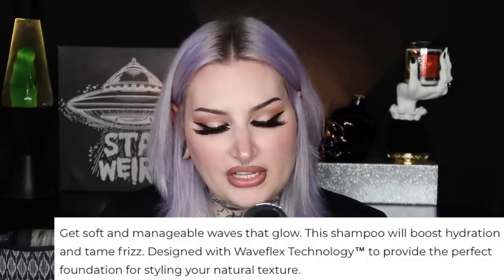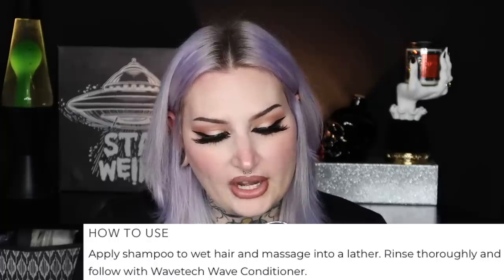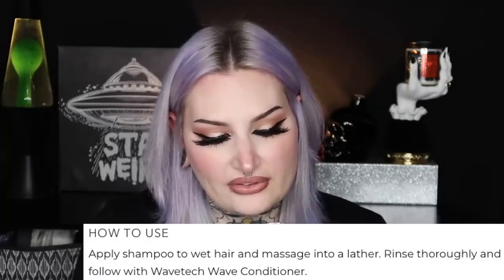So the shampoo on the back says, get soft and manageable waves that glow. The shampoo will boost hydration and tame frizz, designed with wave flex technology to provide the perfect foundation for styling your natural texture. Apply shampoo to wet hair and massage into a lather, rinse thoroughly, and follow with Wave Tech Wave Conditioner. So then we go to the conditioner, and the back says the exact same thing, except it says, apply conditioner to damp hair, leave on up to 5 minutes, and rinse thoroughly. So pretty standard instructions for shampoo and conditioner.